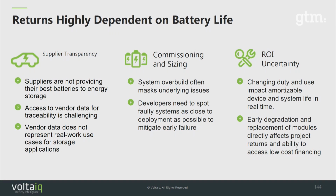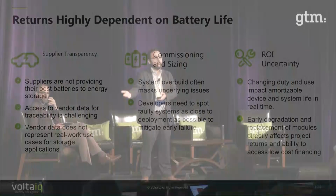The other challenge is, a lot of these systems right now are still designed on a spec sheet that you get from a manufacturer. That is a use case that was idealized in the lab. What you're actually going to be using the battery system for in the field often varies a lot from that as well. And so you need to start having more information to really make good decisions on how the system is going to be used in the field. One of the other challenges we've seen on commissioning and sizing is, it's good that these companies are actually speccing out oversized systems. The problem is we're seeing that actually mask a lot of underlying problems with the batteries and commissioning and integration.